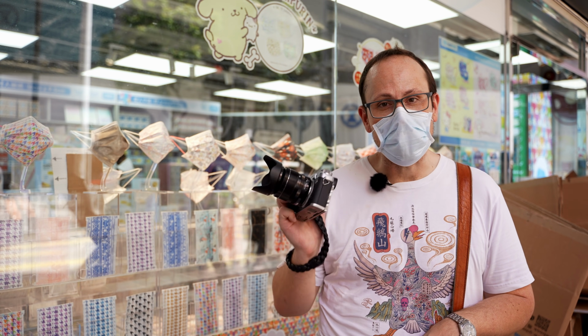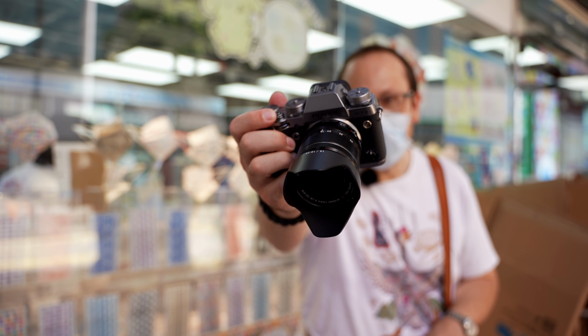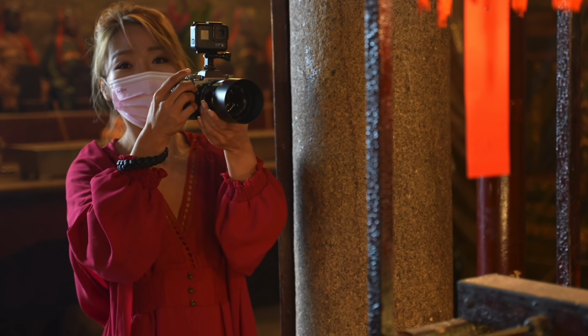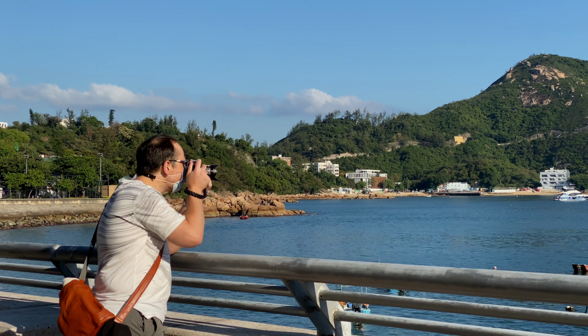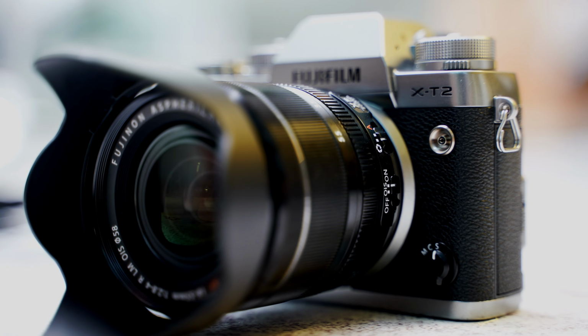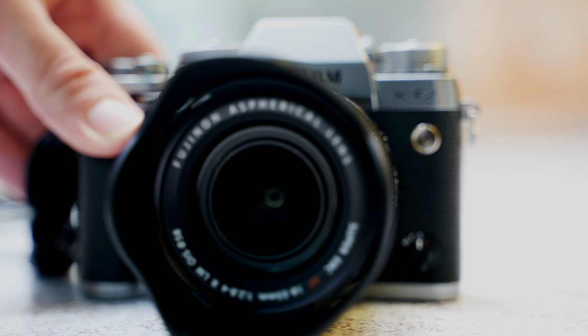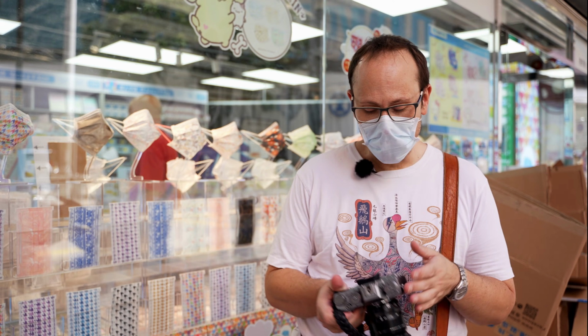In terms of my camera kit, this is what I've had since I moved here. You would have seen I've done some portrait shoots with Honey in the day with this. I got this to go hiking with and that kind of thing. It's the Fuji X-T2 with the 18 to 55mm variable aperture f2.8 to f4 lens. It's just a really fun camera to shoot with.